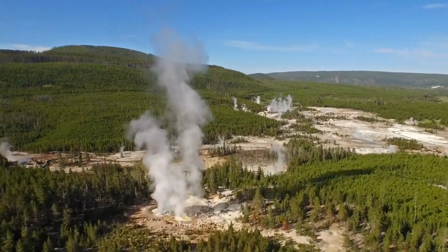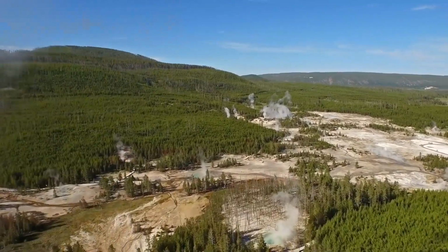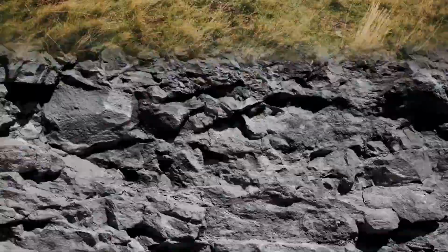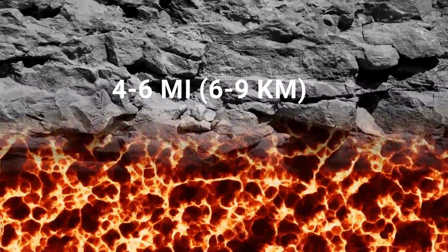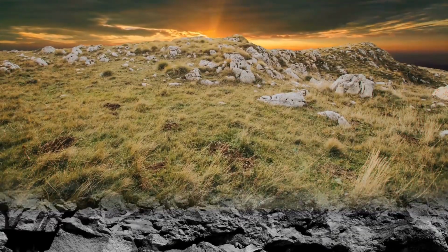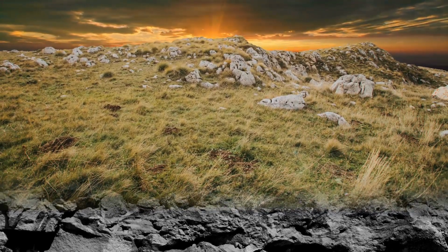The ground above Yellowstone sits on a hot spot made of molten and semi-molten rock called magma. This magma flows into a chamber beneath the park, about 4 to 6 miles down, making the ground puff up like a balloon. But then, as it cools down, the ground goes back to its usual state.